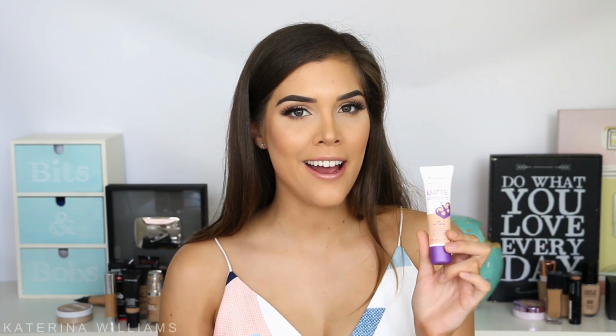Next I have the Rimmel Stay Matte Foundation, and I hate this foundation. Rimmel is one of my favorite drugstore brands, but this foundation is crap. Sorry, Rimmel. It is so thick and it looks so thick on your skin and it looks like a mask and the colors are awful and I hate it. So I'm definitely gonna put this in the get rid of pile.